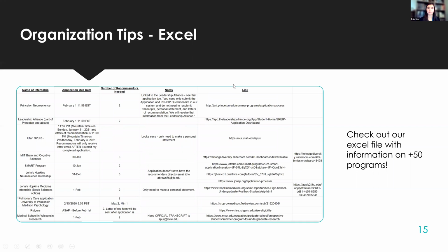And in this Excel file, I just had the details from all of my applications in one place. So for example, I had the name of the program, when my application was due, and then I also had some information about letters of recommendation. So for example, if I asked a recommender to write me a letter, I wrote down in my notes here when I asked them, and then when they had submitted the letter, a lot of times they would confirm with me just to let me know that they had submitted the letter of recommendation. And I would put that date in there as well, so I could keep track of what had been submitted and what had not been submitted yet.